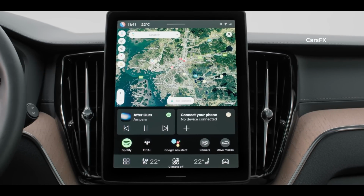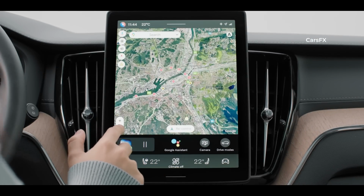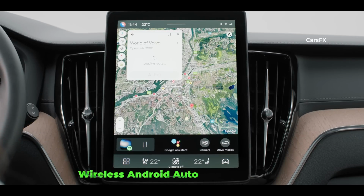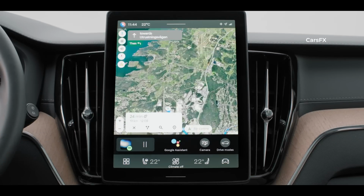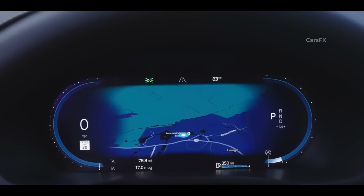As for infotainment, there is a Google-based infotainment system with a revised layout displayed on a larger 11.2-inch digital screen. The new display is bright and crisp with an intuitive layout, but its reactions can feel laggy sometimes. A 12.3-inch gauge cluster is standard, and it can display maps from both Apple CarPlay and Android Auto.